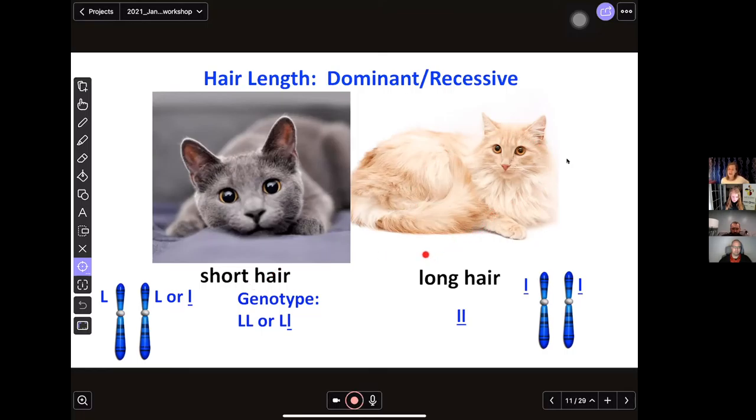Long-haired cats, long hair is a recessive trait. So we know that if you've got a long-haired cat, both of its chromosomes have to have the long hair version. So there we go. For long-haired cats we've predicted the genotype of little L, little L.